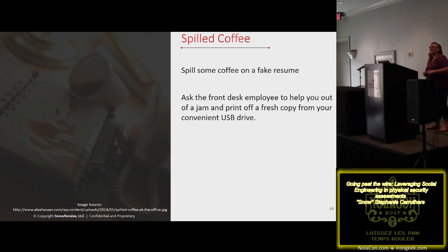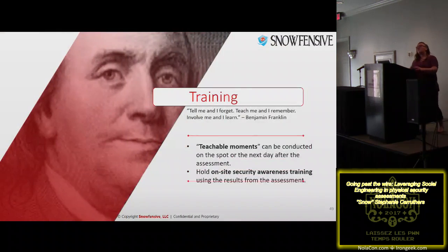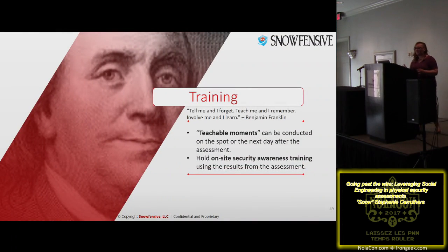Spill coffee. So we have a handful of fake resumes that we keep. And we spill coffee and we make it look dirty. So when we go to the reception desk, we explain we have an interview, and we have the resume that looks all dirty. Say, hey, I just need a fresh copy of my resume. Do you mind printing it out? And they always say yeah. They always feel bad for you. They want to help.